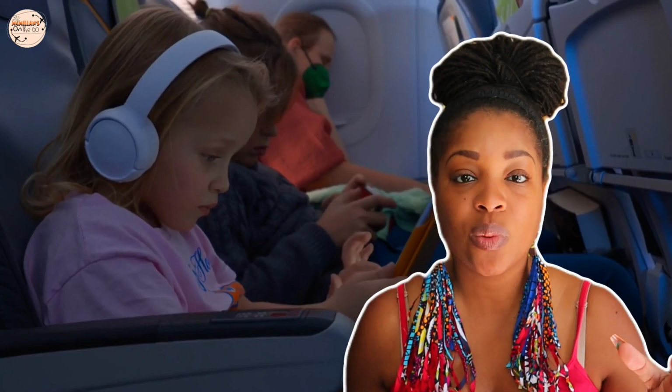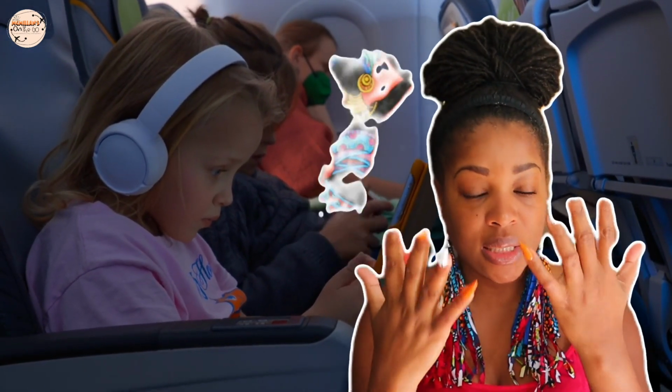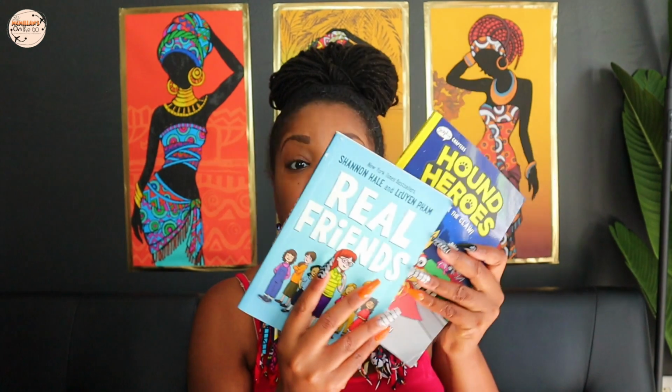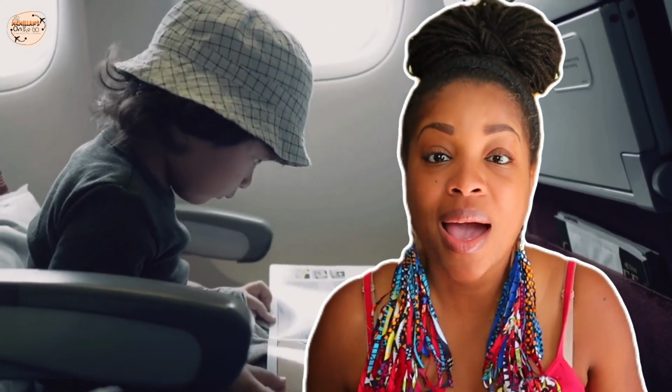Yes, it's great to have their iPad. It's great to have entertainment things on their tablets for them to watch. But for me personally, I do not like seeing a kid on a screen for 10 to 12 hours. So I'm that parent that's going to rotate out what they do. And then of course, I tell my baby to bring some of her favorite books, because I'm going to have you read on them flights. I told y'all I'm an educator by heart, so my babies are going to be learning or reading some kind of a book.